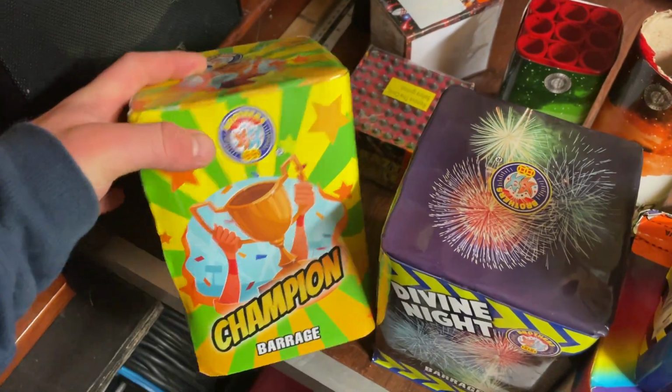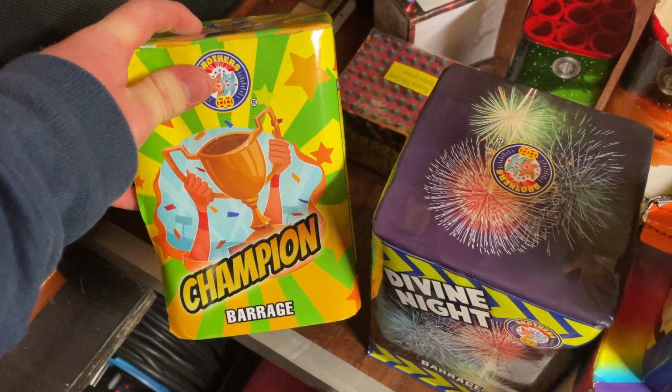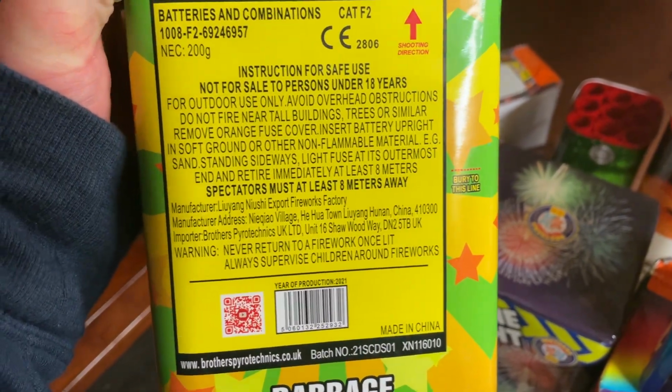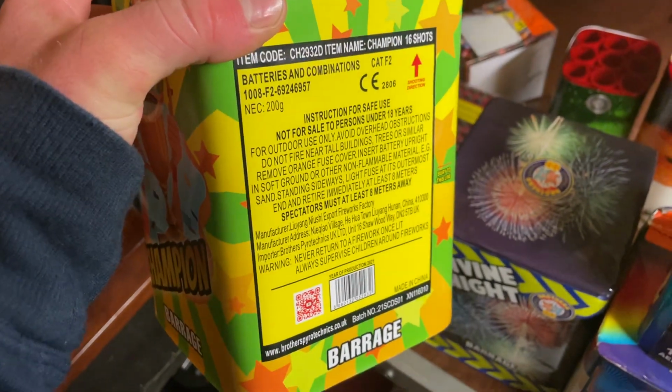Another new one, Champion. Seen good videos of this online, thought I'd pick it up this year. 200 grams again. Gone for quite a few Brothers items.